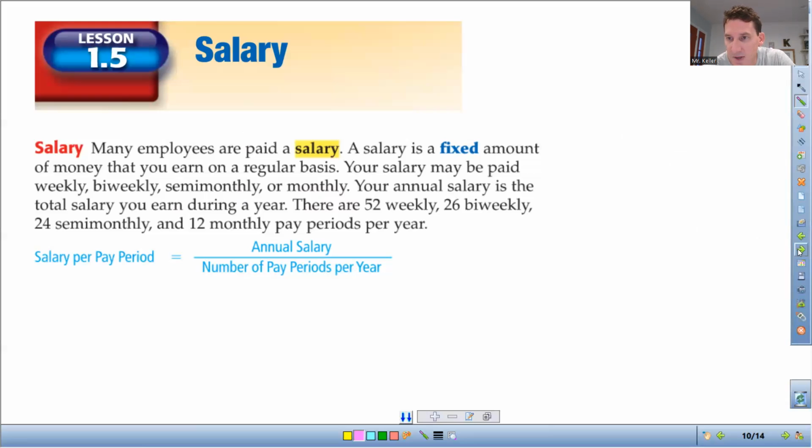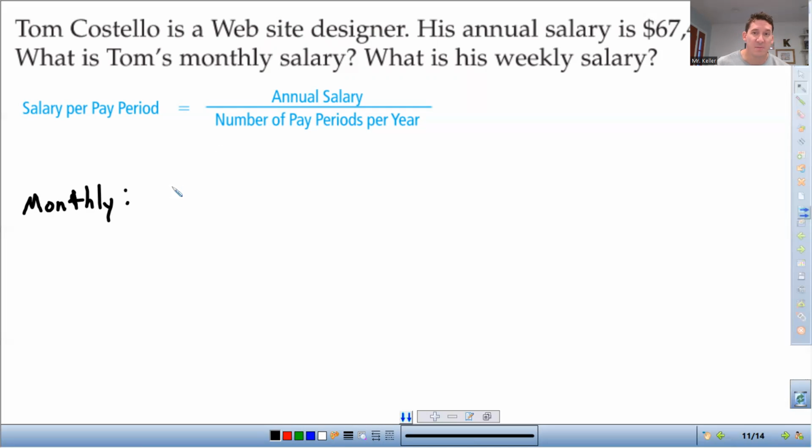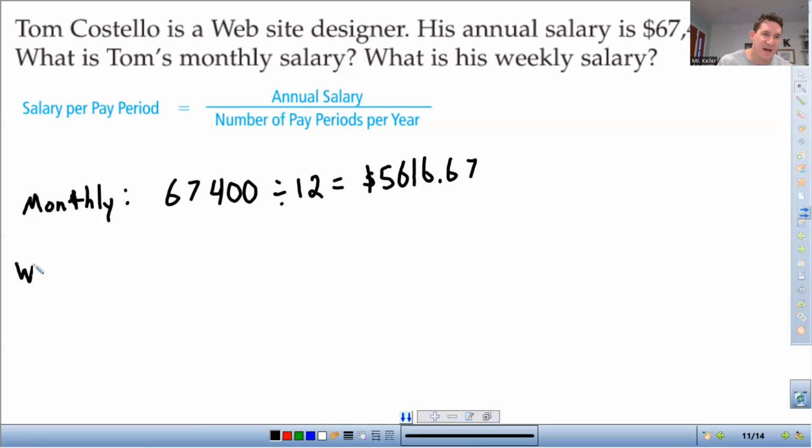But let's go ahead and look at an example. Tom Costello is a web designer. His annual salary is $67,400. What is Tom's monthly salary? What is his weekly salary? So monthly, if he's getting paid monthly, what you need to do is think of how many pay periods in monthly. It'd be 12. So I'm going to take the 67,400 and divide by 12, since it's 12 months in a year. So 67,400 divided by 12 comes out to 5,616.67. That'd be his monthly.